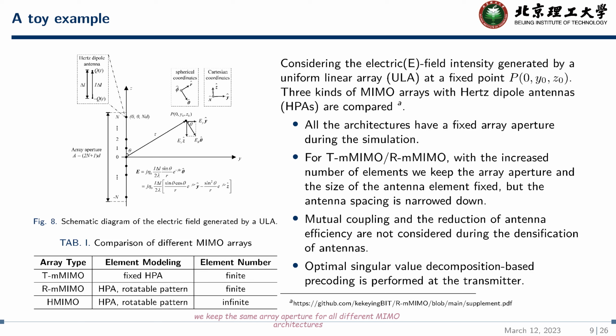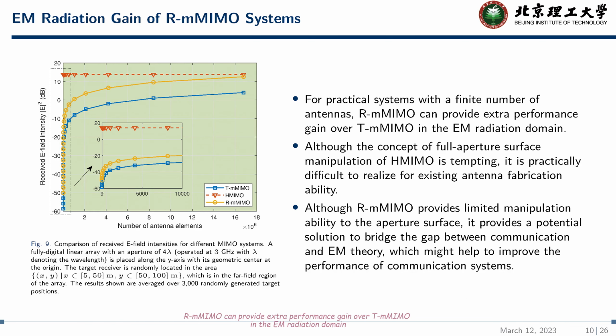During the simulation, we keep the same array aperture for all different MIMO architectures. For TM-MIMO and RM-MIMO, with the increased number of antennas, we keep the array aperture and the size of each antenna fixed, but the antenna spacing is narrowed down. The mutual coupling and the reduction of antenna efficiency are not considered during the densification of antennas. Optimal singular value decomposition-based precoding is performed at the transmitter. As can be observed in Figure 9, RM-MIMO can provide extra performance gain over TM-MIMO in the EM radiation domain.